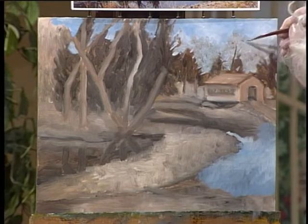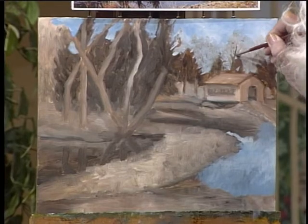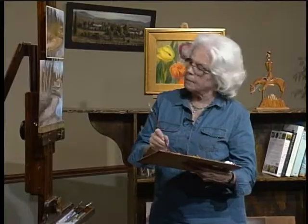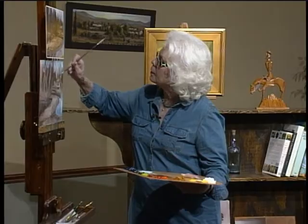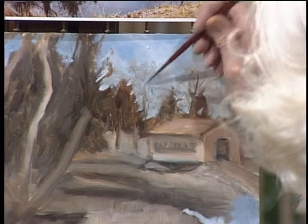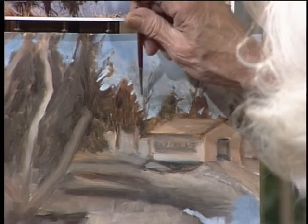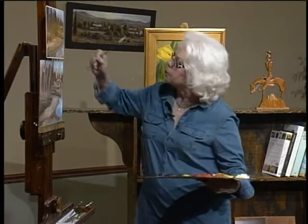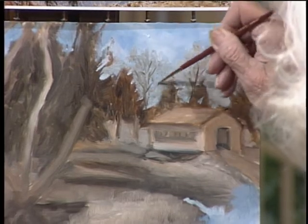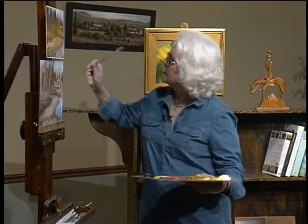I'm just going to put just a few little trunks on these and a few little branches, so that we know that they're there. Not too much. Just trying to give the effect of something in the background a little bit here. And there we go. You need a small brush for this, and just little quick narrow strokes that are very light. There we go. Now we have the feeling that there's some trees back there.